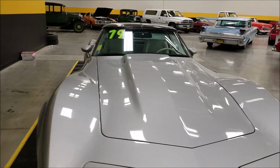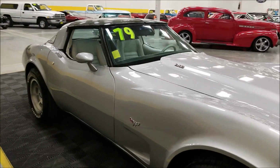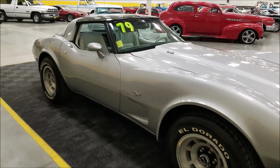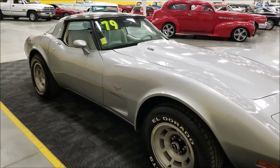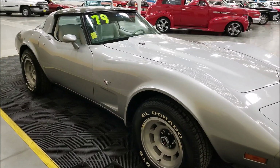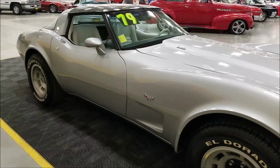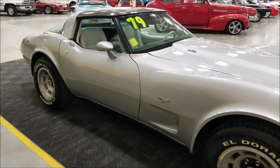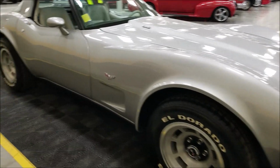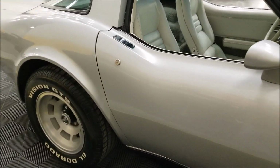Believed to be 34,000 original miles, according to the previous owner, and judging by this interior, the interior looks completely stock. Actually, 39,000 miles on this one, not 34, 39,000 miles. Again, believed to be original, according to the previous owner. If you look at the interior, it does not appear the interior has been touched, and that kind of coincides with the miles on it.